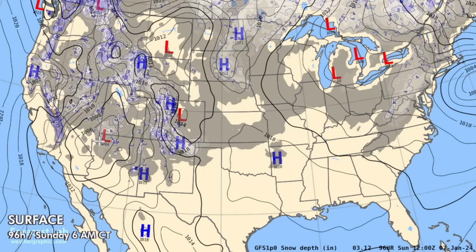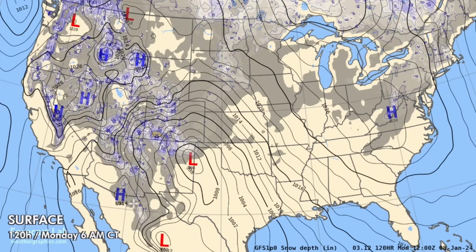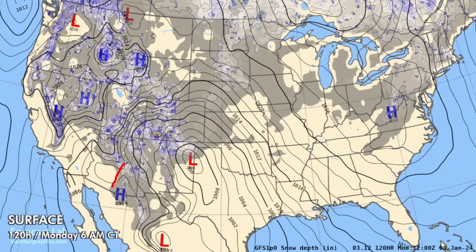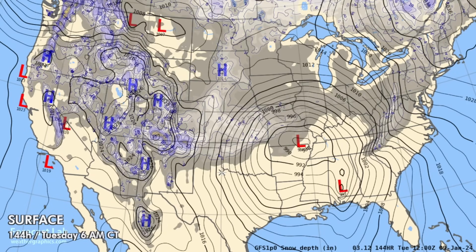Here comes round two from the west. This looks like it has more extensive snowfall. That's one thing we can surmise. The GFS going more aggressive with that. And even all the way down into Tucson, it's going for some measurable amounts. Tucson, Bisbee, Douglas, and even down towards Chihuahua. Anyway, things move on off to the east. Dry slot through Texas, shutting down the precip there.